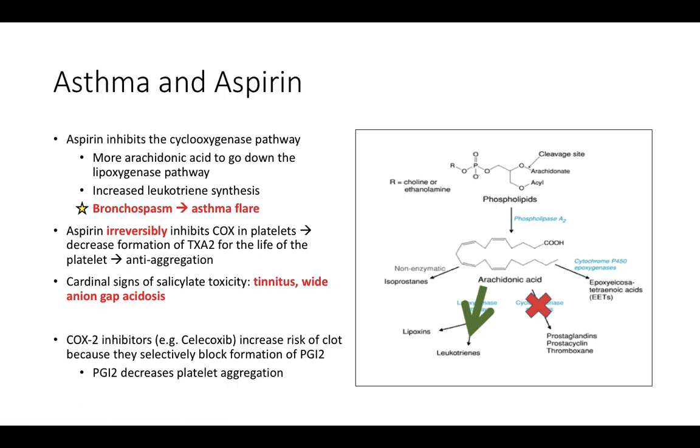All right, aspirin and asthma. So aspirin is an NSAID and it's going to inhibit the cyclooxygenase pathway. By inhibiting the cyclooxygenase pathway, you're decreasing the production of prostaglandins and you're going to have more arachidonic acid to go down the lipoxygenase pathway. And this is through what she described as the law of mass action. As a result, you're going to see an increase in the synthesis of leukotrienes. So if you increase the synthesis of leukotrienes, a patient with a history of asthma may experience bronchospasm leading to an asthmatic flare.